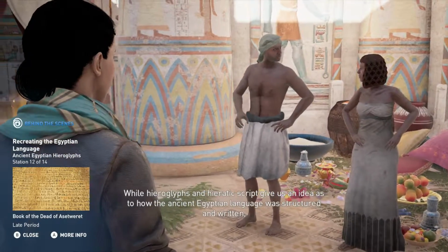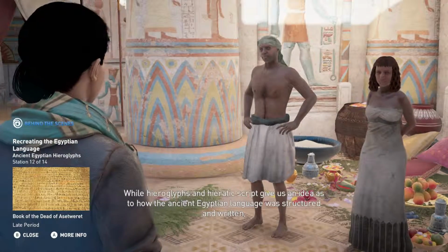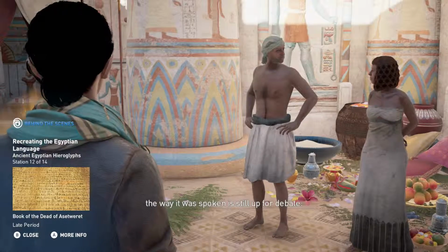While hieroglyphs and hieratic script give us an idea as to how the ancient Egyptian language was structured and written, the way it was spoken is still up for debate.